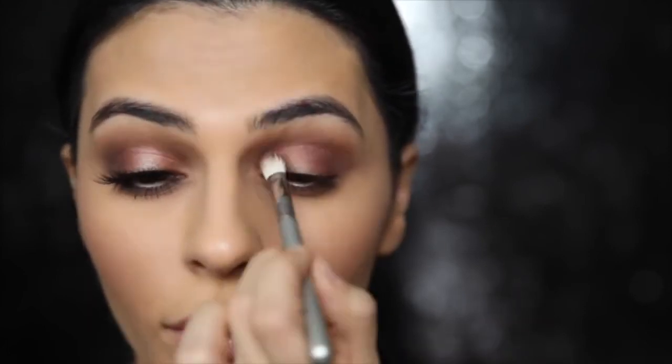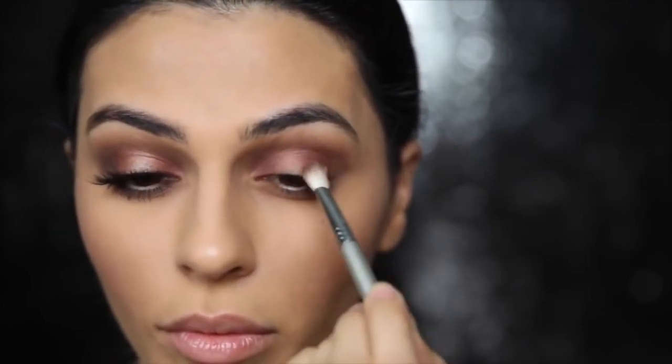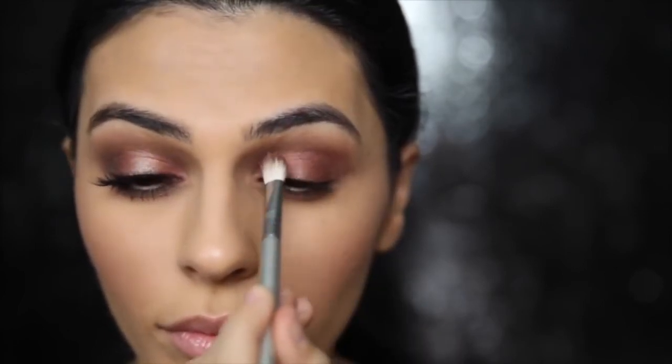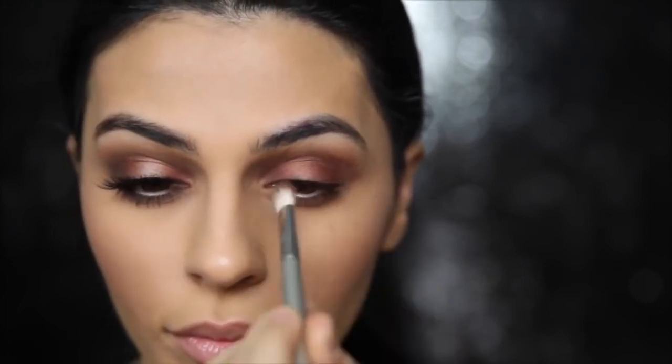Just gonna hit that inner corner as well. And just give it a look and make sure it's turning out okay. And then I'm gonna move on to the copper shade with the same brush, and I'm doing the exact same thing, but again, closing in a little bit closer to the center of my lid. I just love this combination of the plum and the copper together.